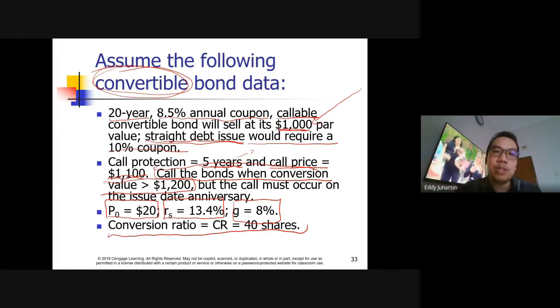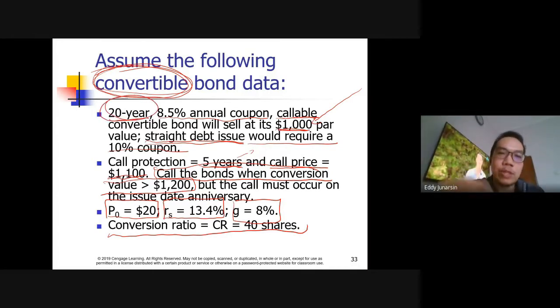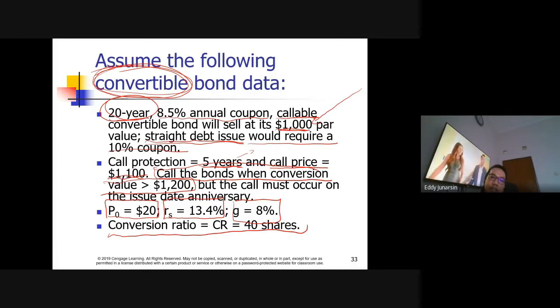In our previous example, the bond's maturity was 20 years, but the warrant maturity was 10 years. So we have to assume the same thing here, I guess. The maturity of the bond is 20 years, but the expiration of the convertibility facility is 10 years, right? So although the bond is one, it has two abstract components inside: the pure bond with a maturity of 20 years, and also the convertibility feature that has an expiration of 10 years.